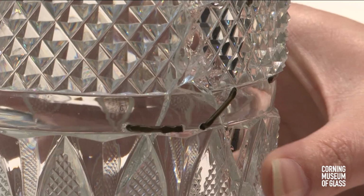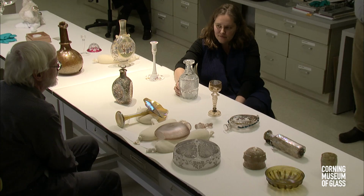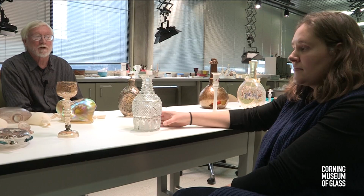So this actually also has adhesive in there. Otherwise, you would see the breaks even more. But it's an interesting testament to the history of the piece. It was certainly valued by its owner, and they wanted to preserve it. This is a really lovely cut piece from Bakewell. So it's very important, and they wanted to preserve it.